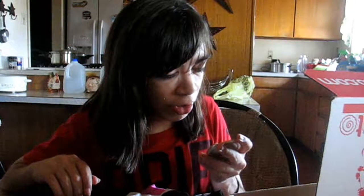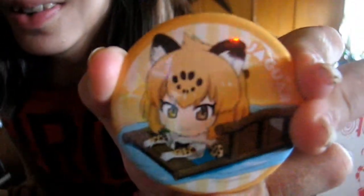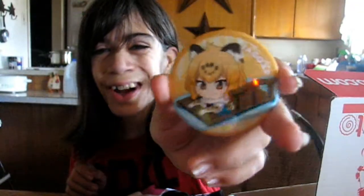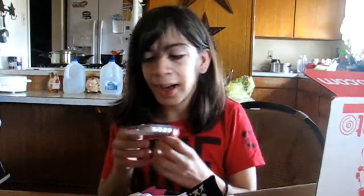Next thing in the box is a pin that has Jaguar. This is so cute. Just look at this. So cute. I love it. I love the color. I love the character. It's just too cute to not have. I love it.